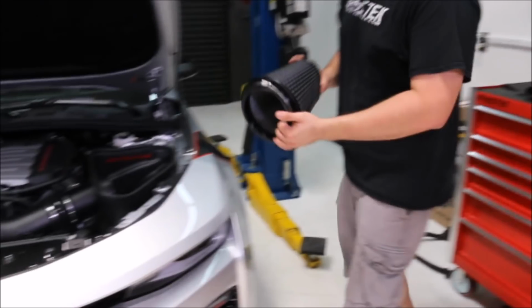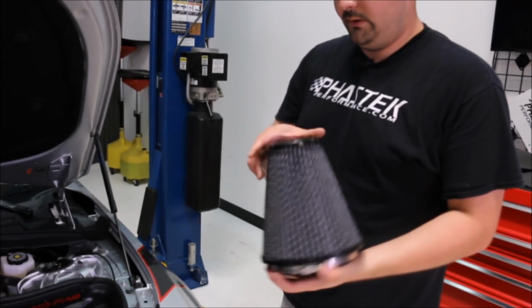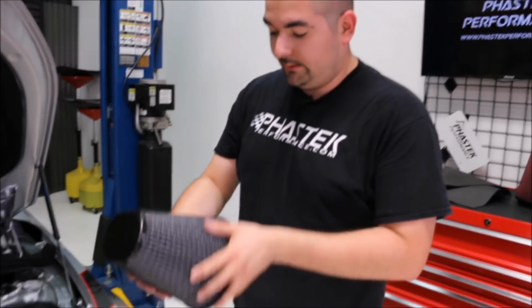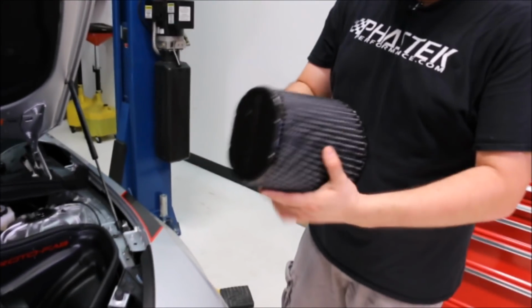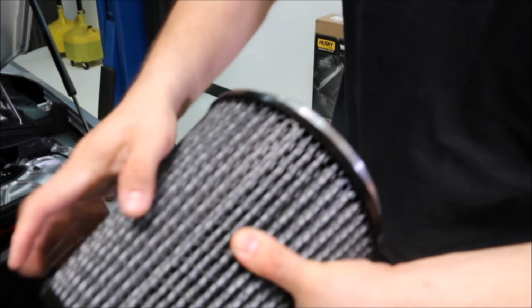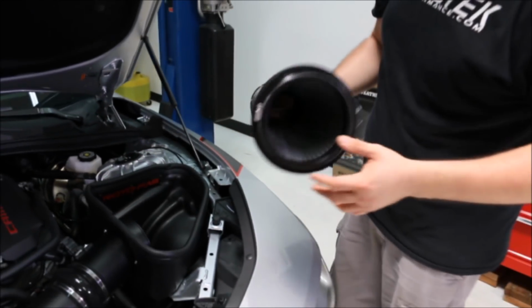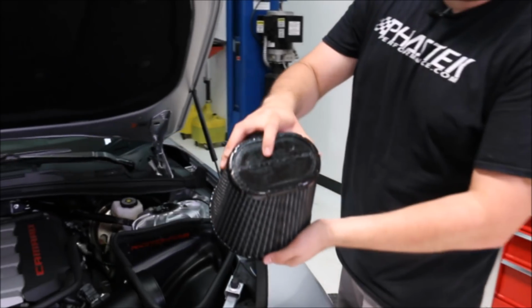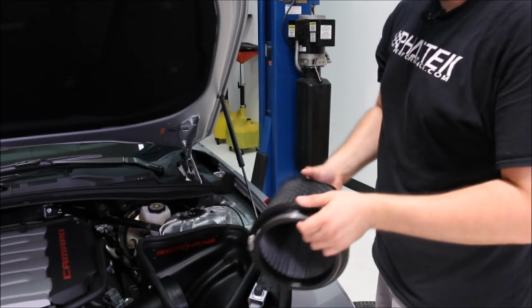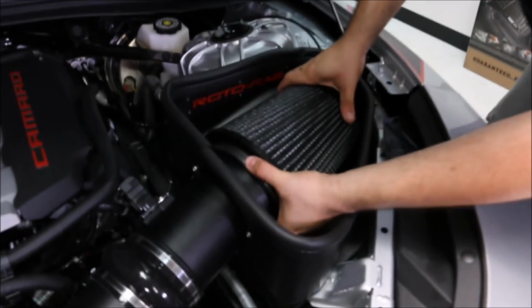So we got our filter here, and like we said, this is the last thing we usually do. When I'm putting these on, I like to take a look at it and see where the filter starts and where it ends. You see how it starts right there, and ends right there? I like to mount it so it all looks uniform on the same side. It might put the Roto-Fab logo upside down, but you're not really going to see it off to the side. So we'll get it back down in here. Might have to loosen that clamp a little bit.